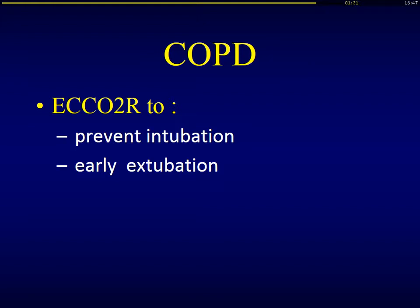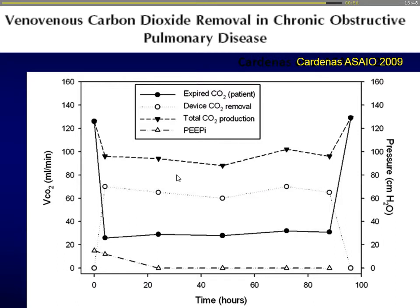There is a lot of excitement about this. But this is still an experimental technique. People have been experimenting with extracorporeal CO2 removal at low flow to prevent intubation in decompensated COPD patients, or to proceed to early extubation. This is an example of one of those patients.